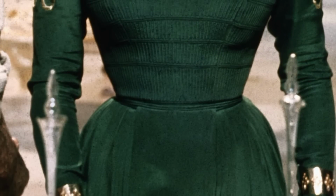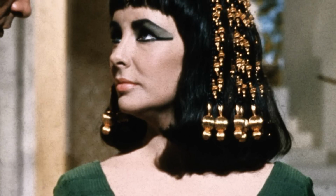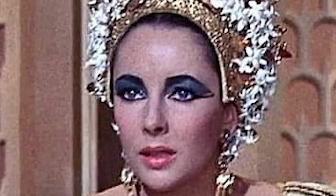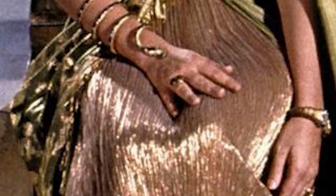Elizabeth Taylor's portrayal of Cleopatra in the 1960 film became one of her most iconic roles, not just for her incredible performance, but for her memorable hair and makeup looks. Elizabeth's makeup artists used real gold dust to accentuate her eyes and false eyelashes up to 4 inches long to give her a dramatic look.